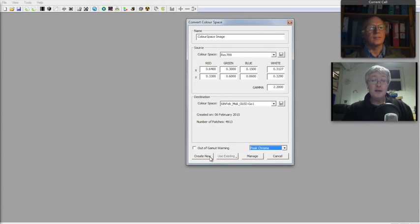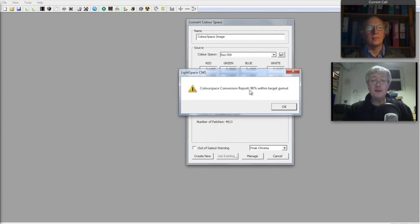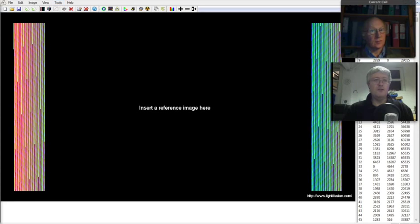And then you literally create a LUT. And there it is, a colour space conversion reports 98% within target gamut. So what it's telling us is that OLED monitor can achieve about 98% colour accuracy. You think, oh, that's rather good.